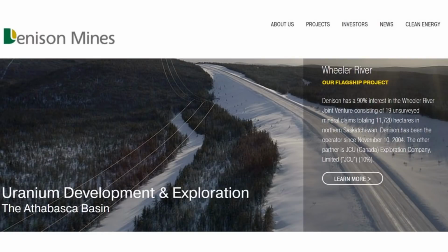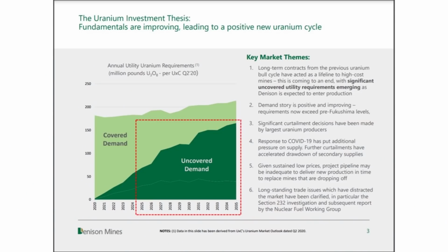Denison has a 90% interest in the Wheeler River joint venture consisting of 19 unsurveyed mineral claims totaling 11,720 hectares in northern Saskatchewan. Denison has been the operator since November 10th of 2004. In regards to uranium, they say that the fundamentals are improving, leading to a positive new uranium cycle. Long-term contracts from the previous uranium bull cycle have acted as a lifeline to high-cost mines, and this is coming to an end, with significant uncovered utility requirements emerging as Denison is expected to enter production.